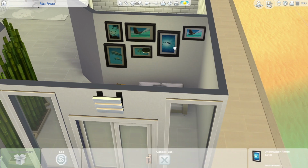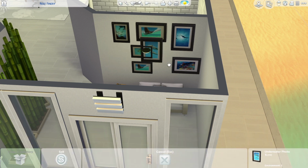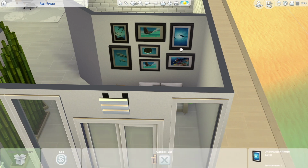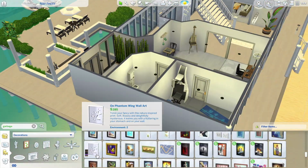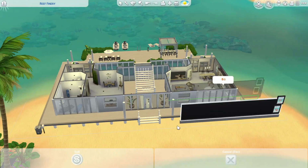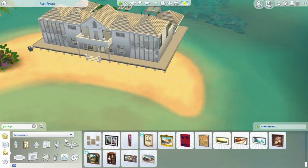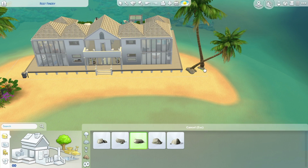These have to come with the debug. But anyway, I ended up having to download some more stuff because there was not enough on the walls for my liking in the upstairs. I think the kids' room, and I don't think I did anything in the bathrooms. And then I think that's it for furnishing.